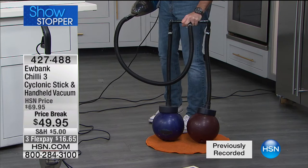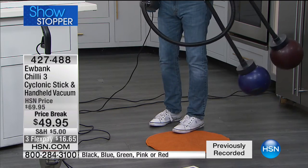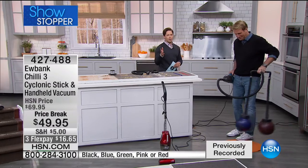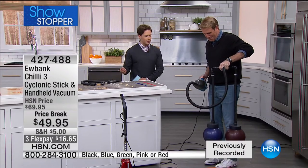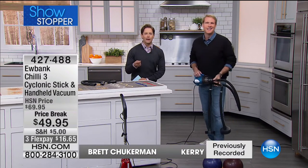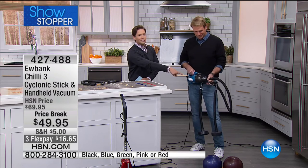Well, look at the power, look at the performance, look at the incredible bowling ball lifting, one-of-a-kind Eubank Chili 3. This is an exciting product, and we're so glad to have Kerry McNally here proving he can lift two bowling balls at once, proving he maybe belongs on a football field, but tonight he's with us here with the one-of-a-kind Eubank Chili 3. Now, I know you don't need to lift bowling balls in your own home, but look at its power, look at its performance, and look at its footprint.